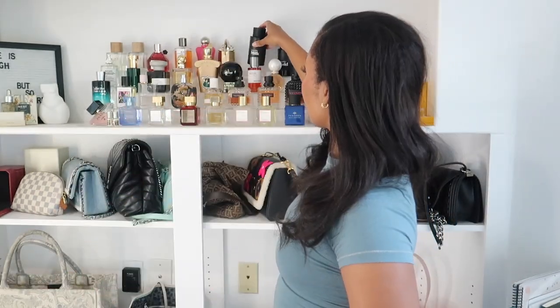It's cozy, it's sugary, it lasts forever, and every time it gets a little bit cold, I can't wait to put this on.